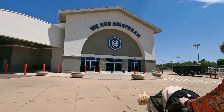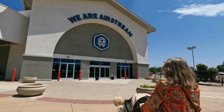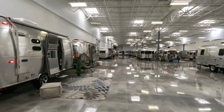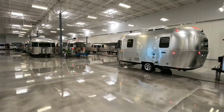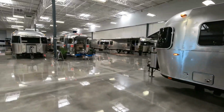This is Cindy's happy place. I like it so much. Look at all those shiny backs and shiny fronts. Oh, pretty. Somebody's missing. Yeah, they sold one that was here. A couple of them, it looks like.